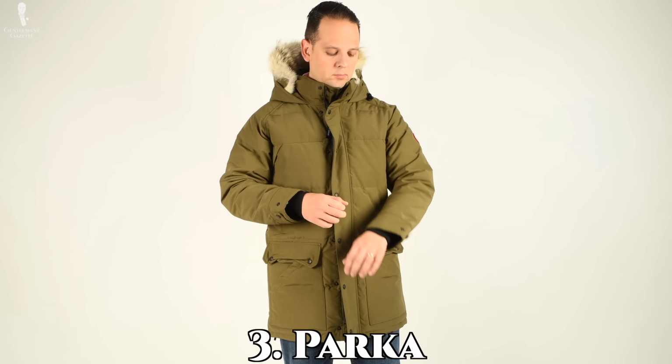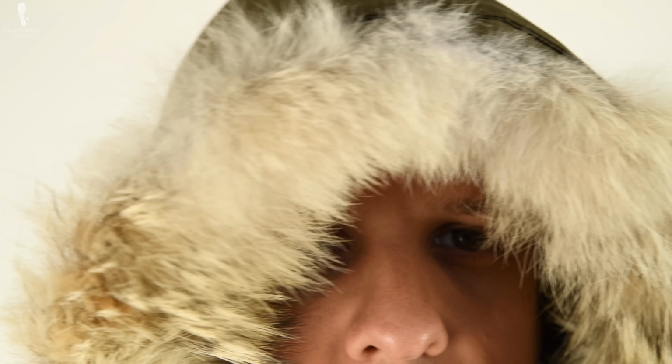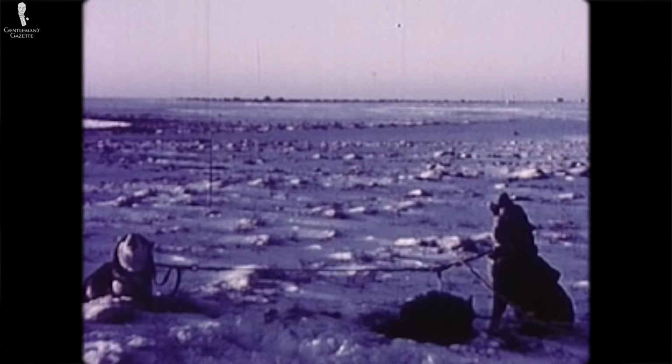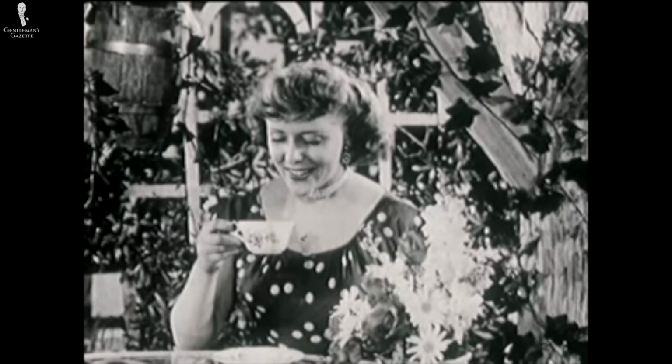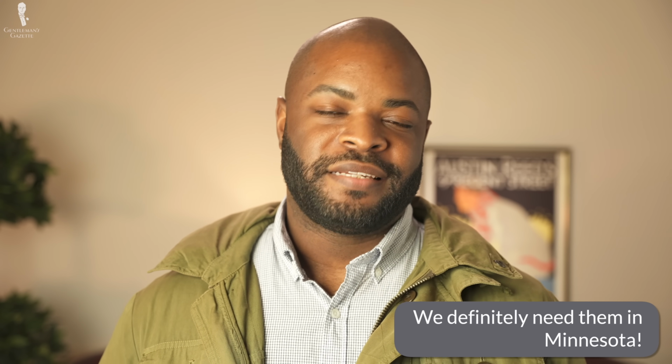The next style we're going to talk about is the Parka. A Parka or an anorak is a type of coat with a hood, often lined with fur or faux fur. Invented by the Caribou Inuit, this garment was made from caribou or sealskin, not caribou coffee. We Americans know what we like, and we really do like coffee. Historically, parkas were used for hunting or kayaking in the cold Arctic temperatures.